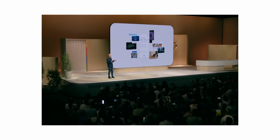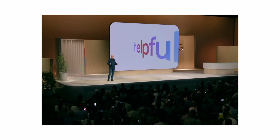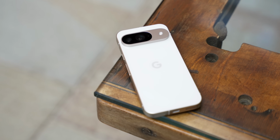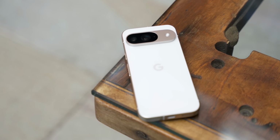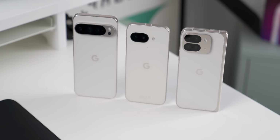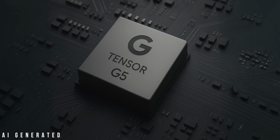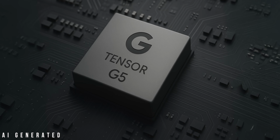I know it was a long one, but that is pretty much everything that we will see on August 20th at the Made by Google event in New York. And it's not a huge update for the regular Pixels this year, but I think it is a bit of a bigger year for the Pixel 10 Pro Fold. The big deal though is Google actually now using that new Tensor G5 and how it actually performs against Snapdragon chips, but more importantly, the Tensor G4.